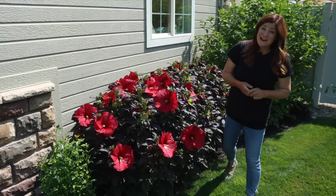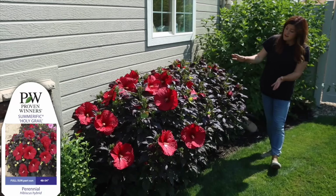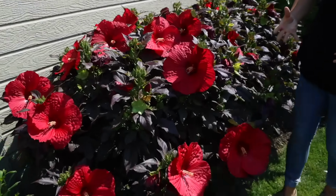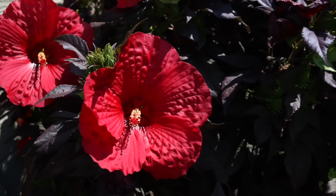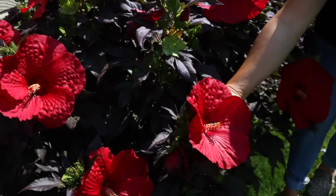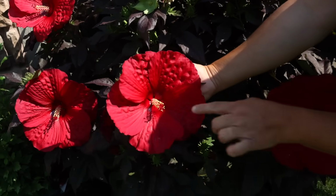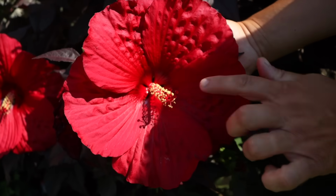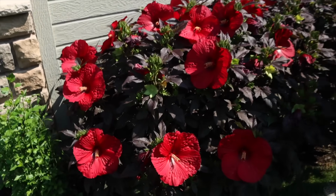So we're at Aaron's parents' house right now, and they've got the most gorgeous Summerific Holy Grail hibiscus. There are 2 of them right here, and it's a really interesting situation, which I'll explain in terms of water. But this one has 8 to 9 inch huge, vibrant red blooms, very clear red. And I love this, at the end of this little thing in the center, I don't know all the scientific terms, but these little things, so pretty. And then the leaves are very dark.